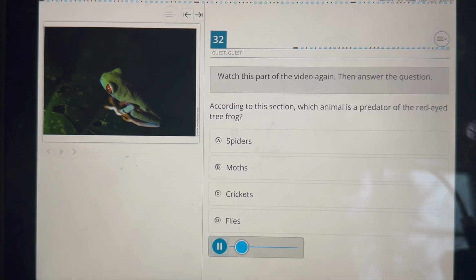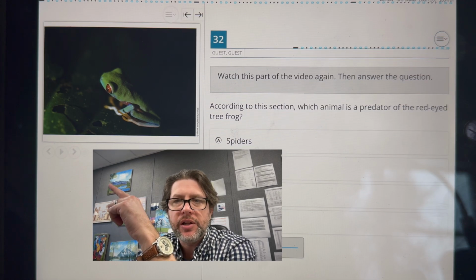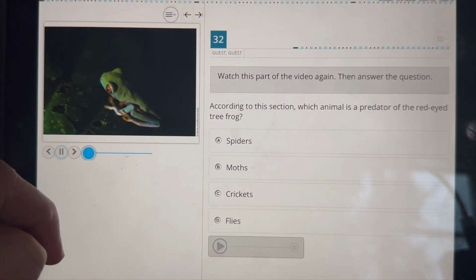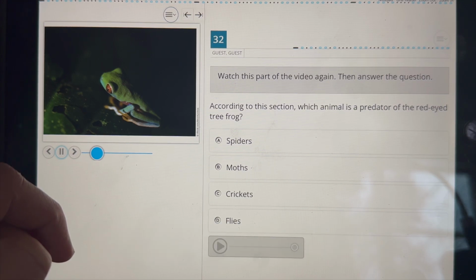According to this section, which animal is a predator of the red-eyed tree frog? Okay, this is very important. When you see that little video clip there, it's asking you to watch this again, or if it says this section, you need to click over here and watch it again.